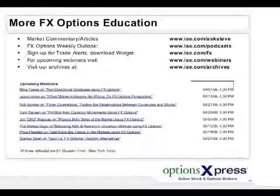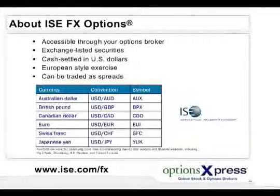Okay, some other questions. Okay, here's a good question from Jim. Does one contract equal one mini or one standard lot? Well, the way it works, think of this as the stock world. So let's say that we were to buy one contract with EUI as the underlying. What that would mean would be the equivalent of owning 100 shares of EUI.